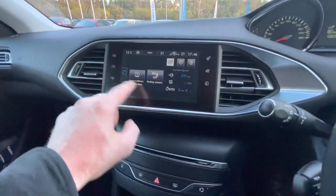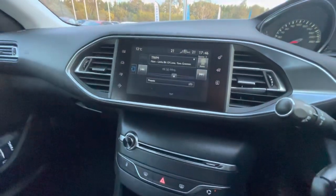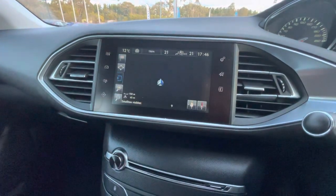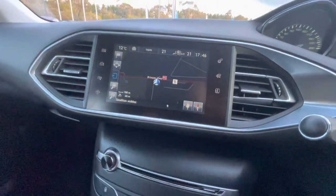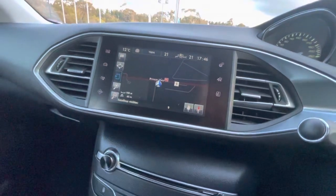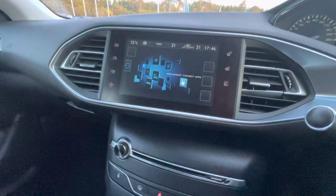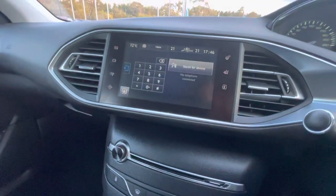You've got a few things there. It's just saying it needs a bit of air in one of the tyres. You've got your audio through here, and a surprise, I didn't even know this until just then, you've got satellite navigation on this one as well. You've got all your apps through here, and you've got your phone connectivity.